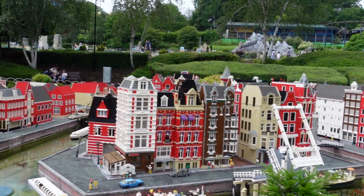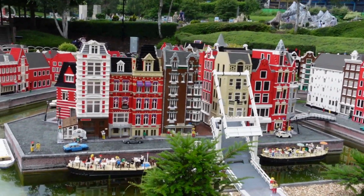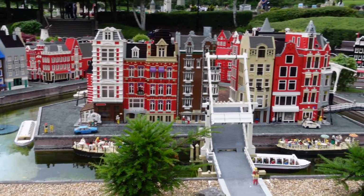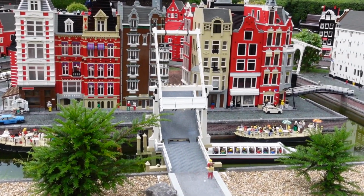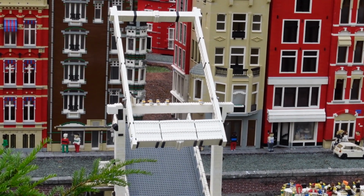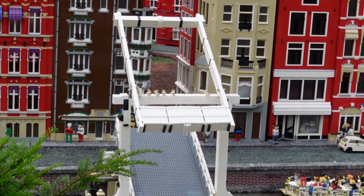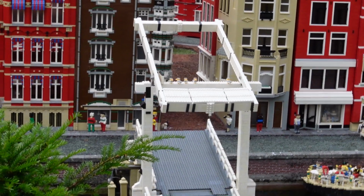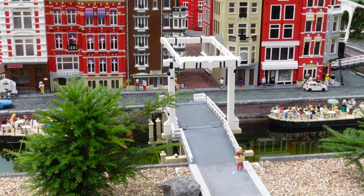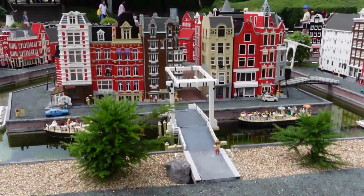Starting to get very muggy here. There was a sign up saying due to weather conditions, certain rides will be closed today. So I don't know if they're expecting like a thunderstorm up this way, I'm not too sure. Hopefully the little birds have been picked up, the little seagulls, as the bridge comes back down after it's just let the boat under.